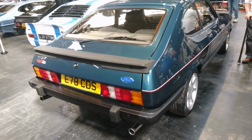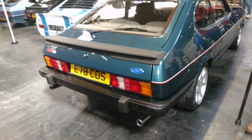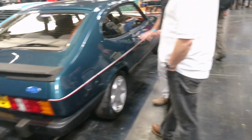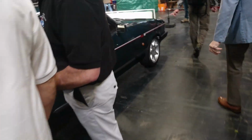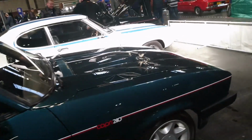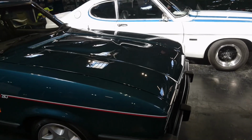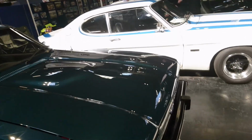These were registered until 1989, but production finished December 86. So this is an 87, 88 plate. These are worth a lot of money. I was very blessed a few years ago to do a walk around of one of these and sit in it and everything. That's on the channel. It's very old now, but it is there. Tickford Owners Club.